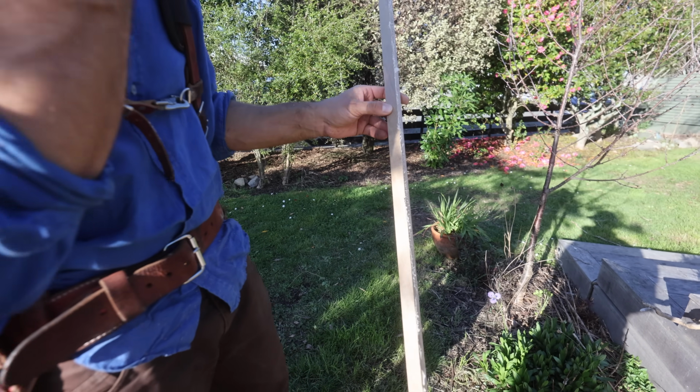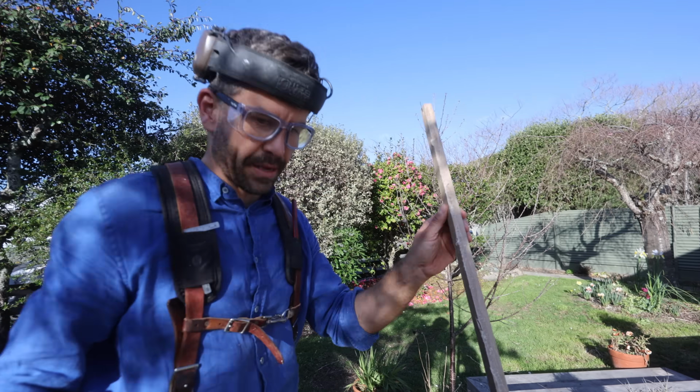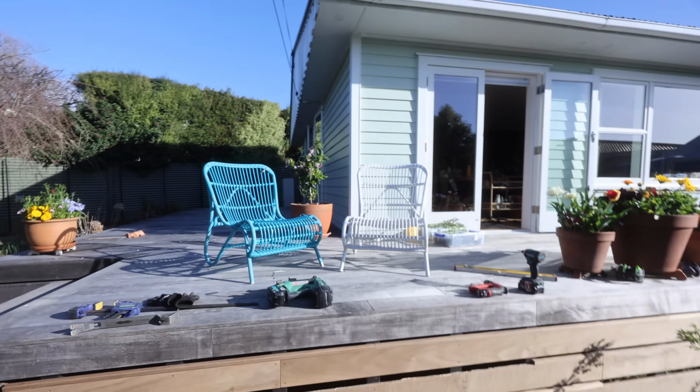I think I'm going to throw this away. Okay. There's glue on one edge and nails on the other, so that was a fail.